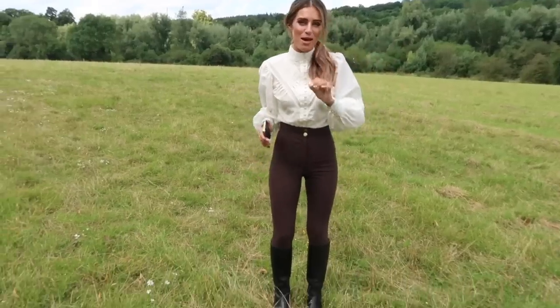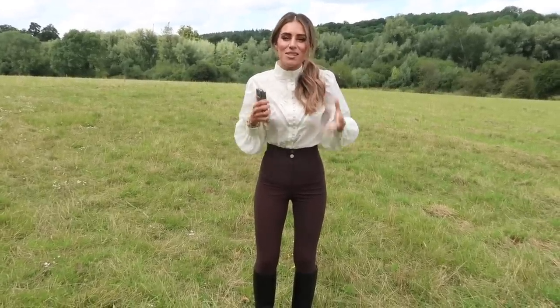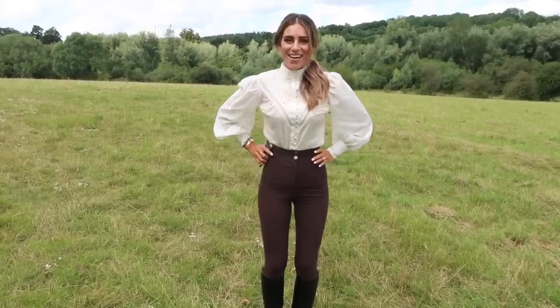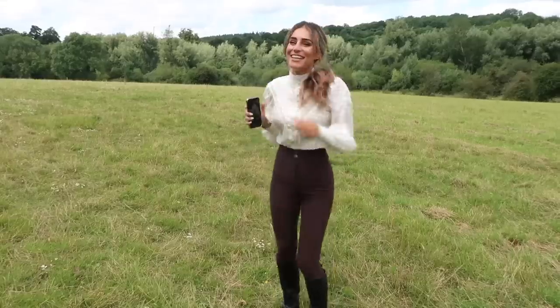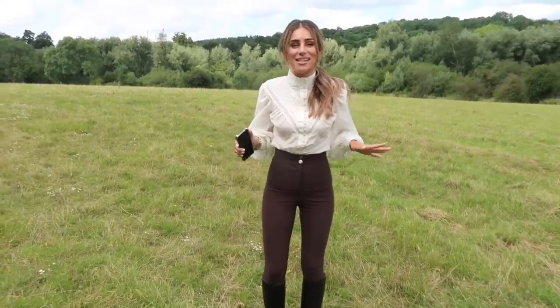I'm wearing a pair of jumpers, which when we worked on this pair together, I was like, I want these particular trousers to be perfect. Like, you feel amazing in them, but still have that real heritage equestrian vibe. And look how high-waisted they are! We do these in so many colors as well, and I just feel amazing in them.